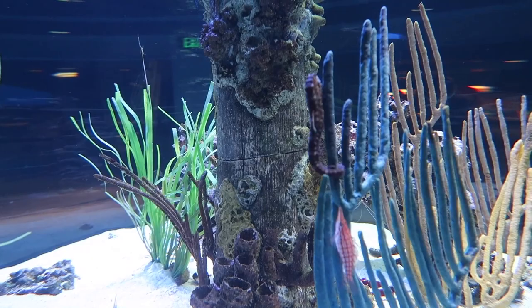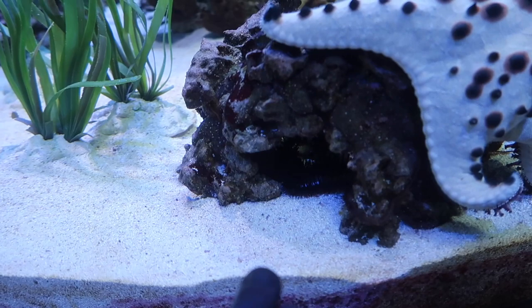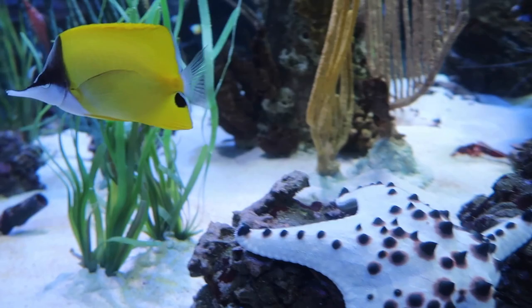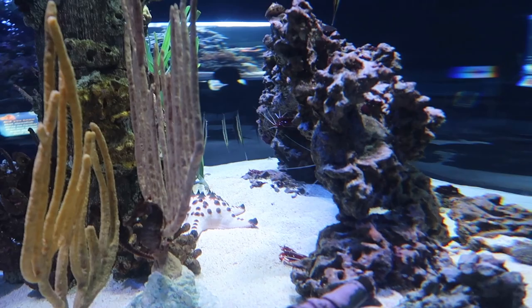These are some big seahorses. There's like a sea urchin type thingy under there. You can see his one tentacle coming out. Oh, there's some like zoomy fish in here. This is a beautiful white starfish. Oh look, there's two seahorses over there. There's some little shrimps. Here he comes. Wait, I lost him. There he goes.